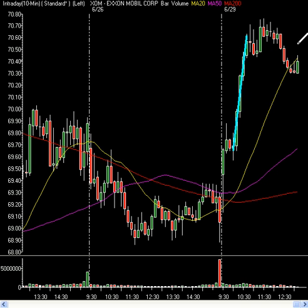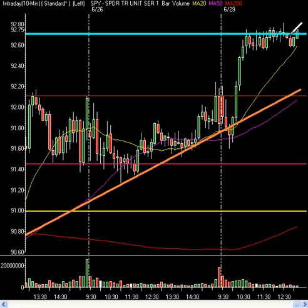ExxonMobil getting a firm bid here as well after that huge opening surge, and it came right back into this 20 moving average and now surging up a little bit again. You can see the spiders, folks. Spiders are now creeping above. If you're able to close above 92.75 on a closing basis, you may have a little bit of upside coming in the markets where they continue to surge. We'll have to see exactly what happens here. But again, the volume, there's just no volume.